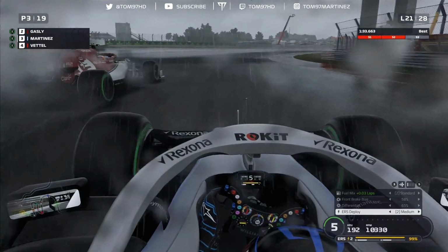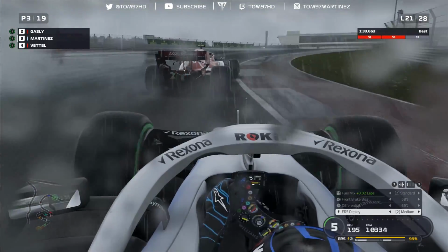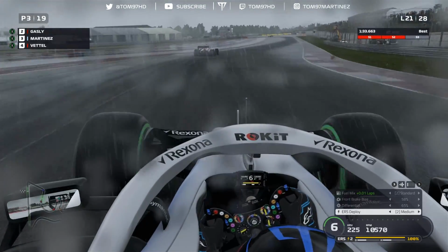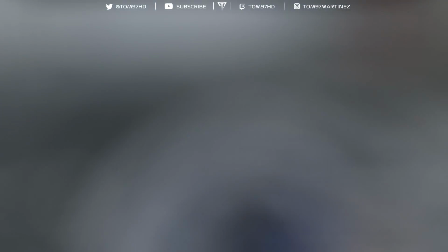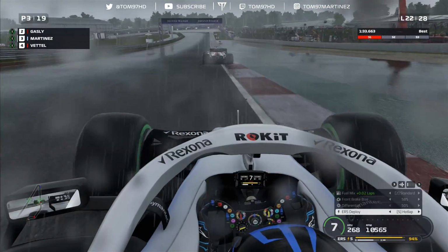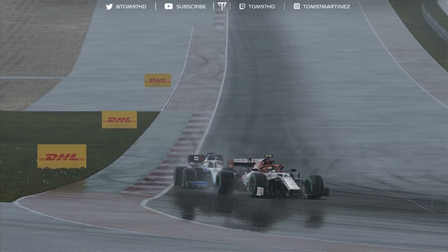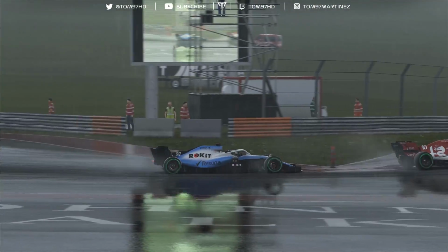Gasly on the back foot here. I might have a chance. Verstappen trying to look down the inside there. Didn't quite work out for us. Let's keep the pressure on him though. Here we go, we're close again. Good exit over the hill. If I can get even closer on the exit here, that would be better.